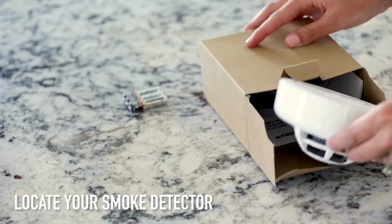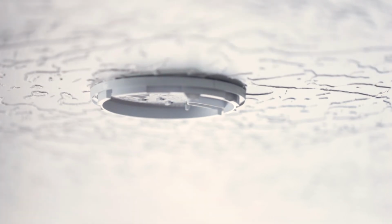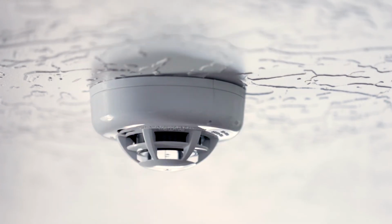To give you ballpark numbers, in the US there were approximately 356,000 residential fires last year. We're talking about more than 2,000 deaths, guys, and over 11,000 injuries. And nearly 49% of these incidents come from cooking equipment. So be careful, guys, and make sure your fire detectors are always on.